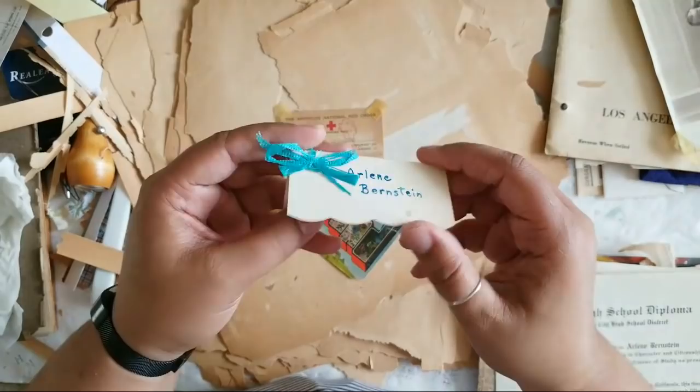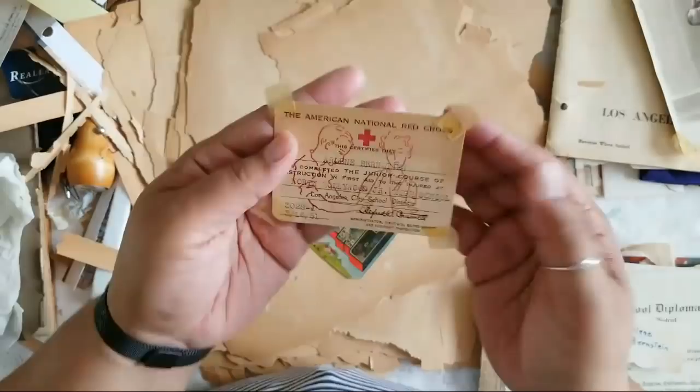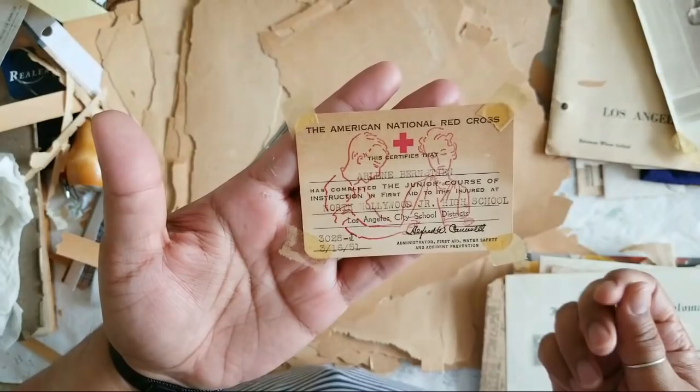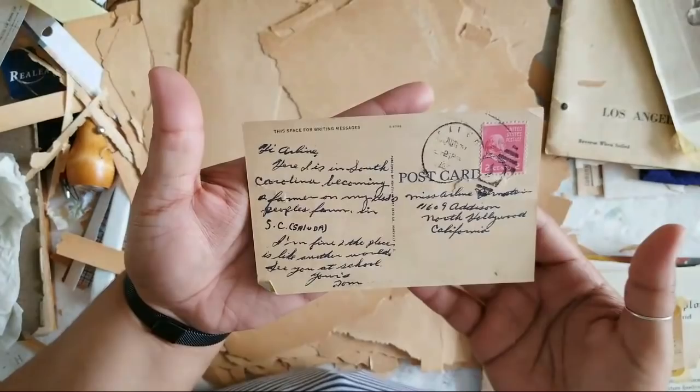She saved all her little name cards. This one has some really old ribbon attached to it. This, National Red Cross. She completed the junior course of instruction. How awesome. And a postcard from Dixieland. This one has writing on it. This one is from Tom.